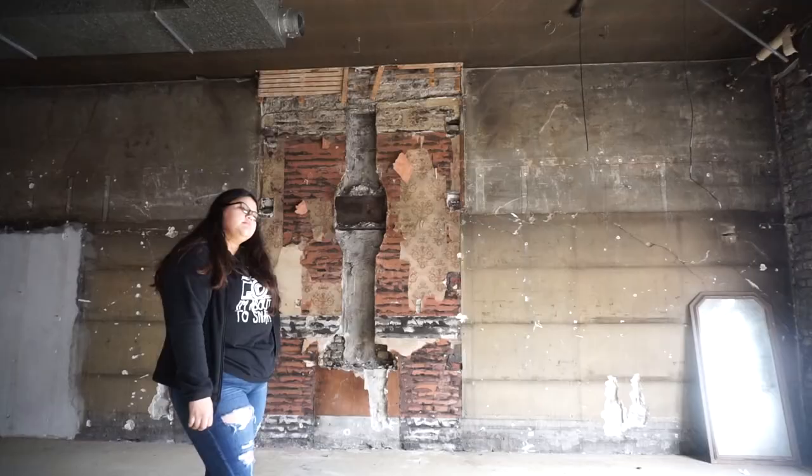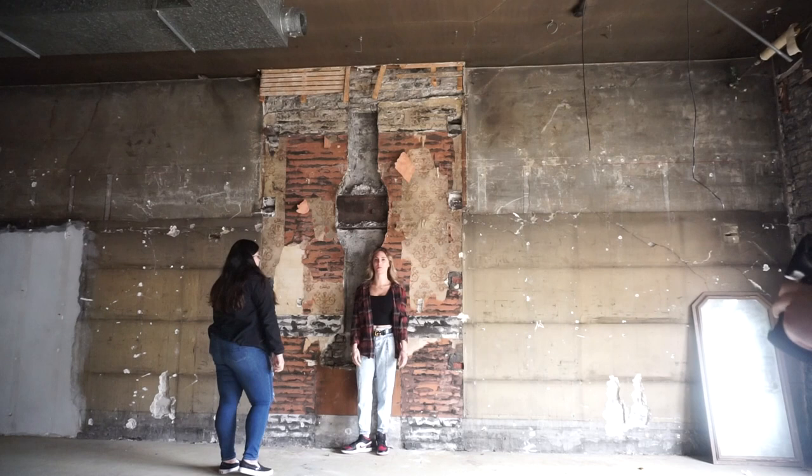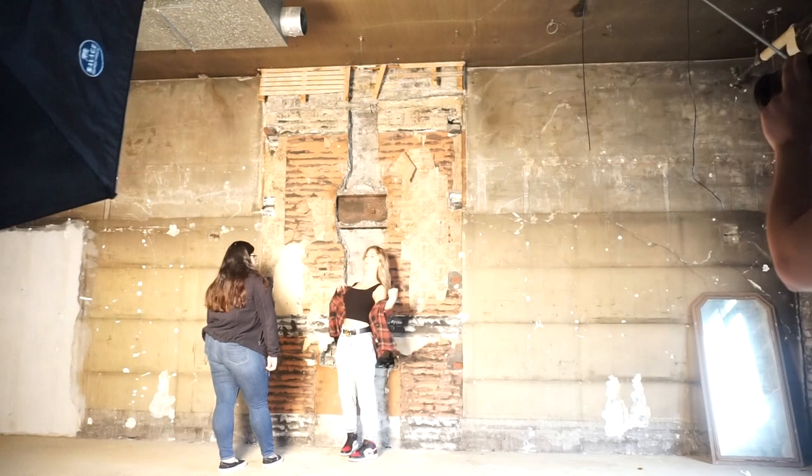I'm about to put you by this wall. This wall, there's a lot going on. I feel like you definitely just need to play around with it. Standing up, I have her sitting down. Sitting down there's a lot you can do, and standing up there's a lot you can do. I like to play around with my top. Say I'm wearing flannel, I play around with my flannel, maybe take it off, over the shoulder, just mess around.